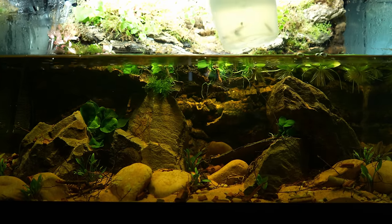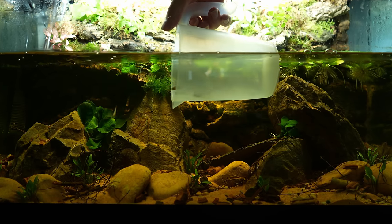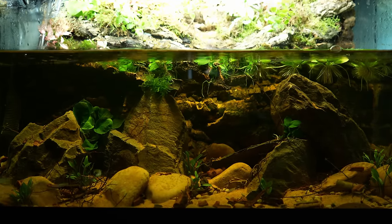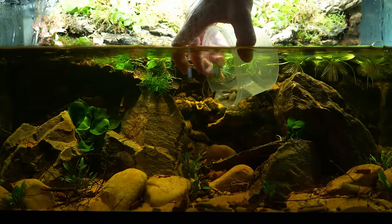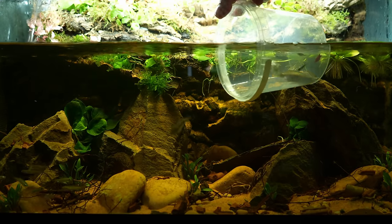It is now the next day and we're ready to add in the fish. I'm going to add in all the fish that were in the previous layout. So we're starting with the jellybean tetras and the lampi achilles. Then a couple bristlenose plecos. And lastly the crabensis.